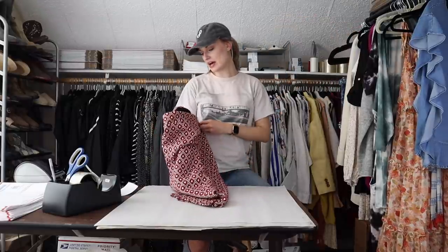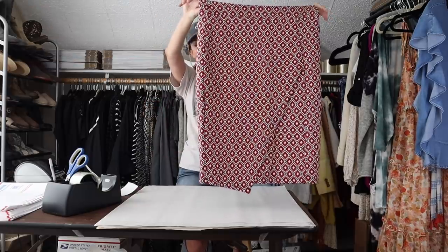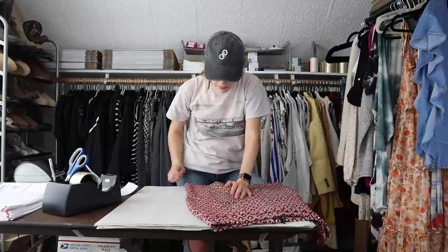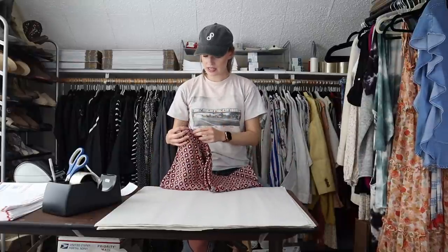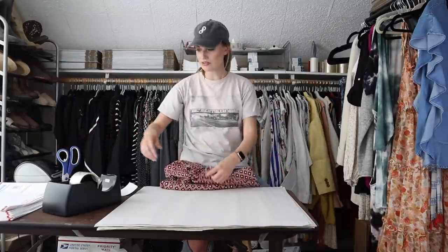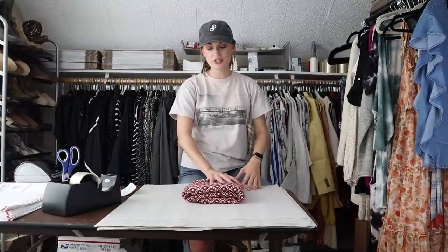Okay, next up we have Maeve by Anthropologie. Really pretty skirt. It has like a geometric pattern and then kind of an interesting bottom hem. I actually found this, I would say, maybe 2 years ago now at the Austin Goodwill outlet. So I have had it listed that long and it has sat. I'm not sure why. It's so cute.